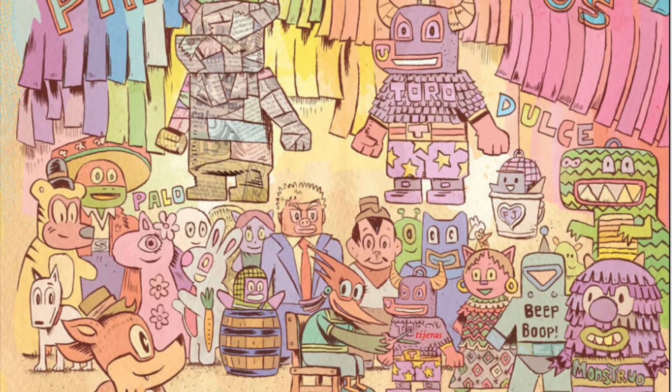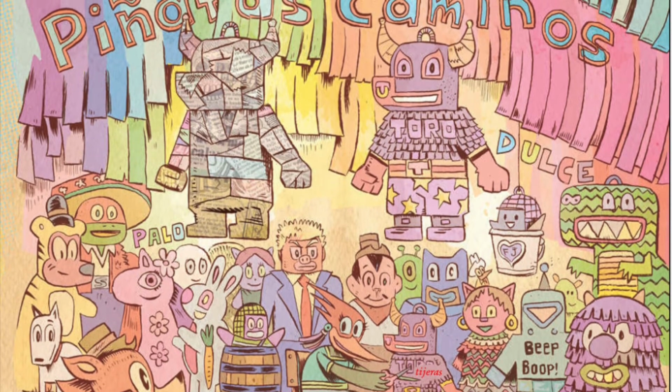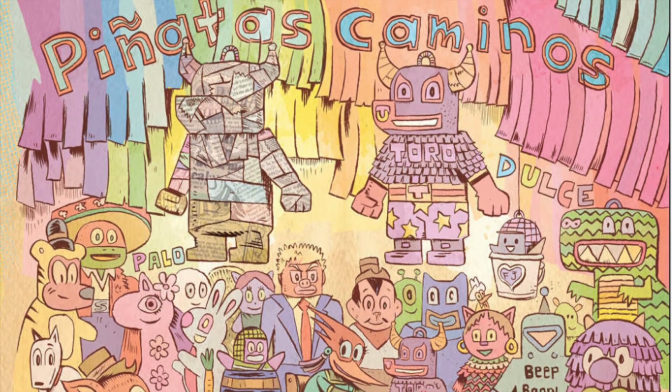Have you guys ever seen a piñata? Yeah, a big, colorful cardboard shape that you can hit and candy or little presents fall out. And look, there's a piñata of El Toro.